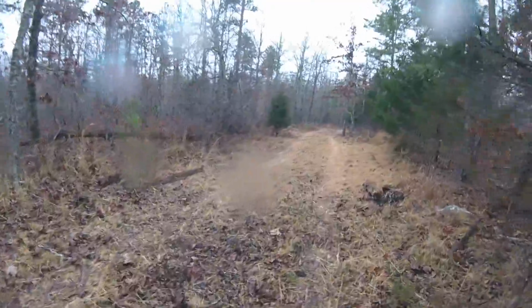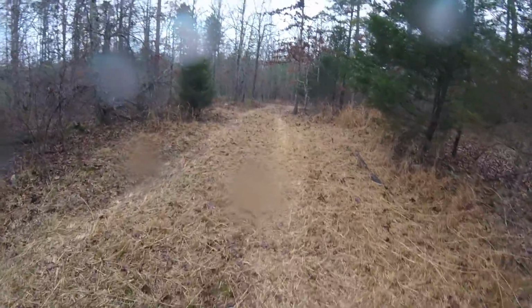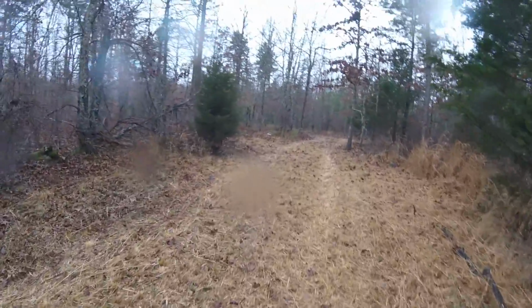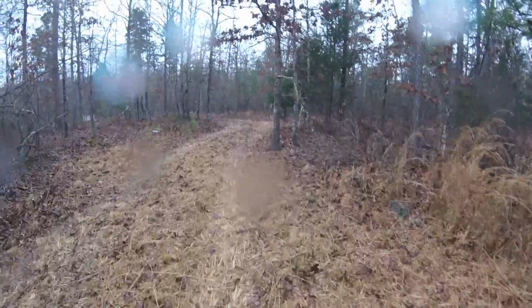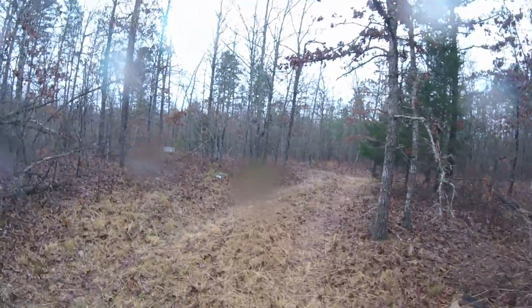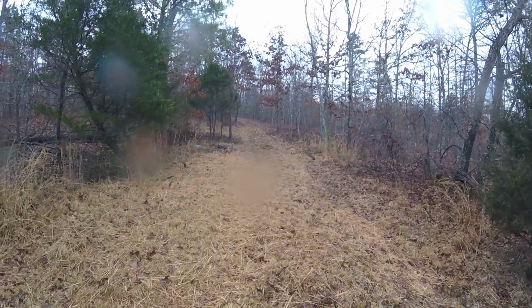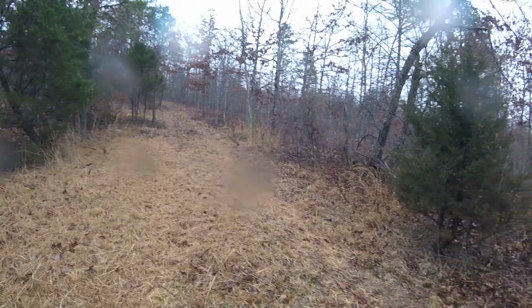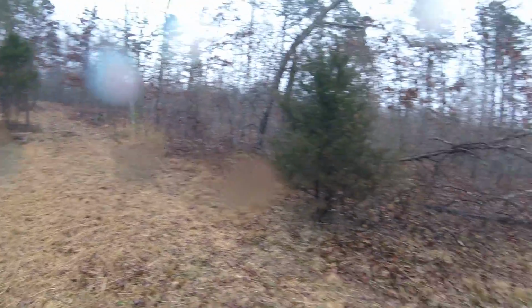So you can see this was all cut down yesterday. So it's pretty awesome to have it all down again. And eventually I'd like to gravel this whole road. That might be way down the road because it's probably going to be expensive. But at least down here in the area where I want to have everything, I think I'm going to have it graveled.